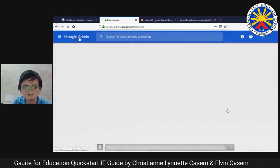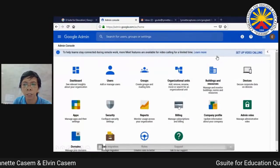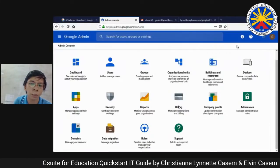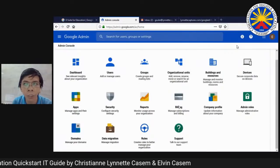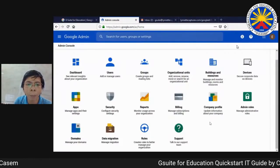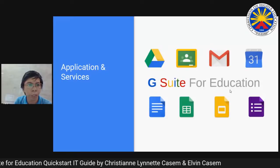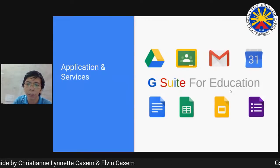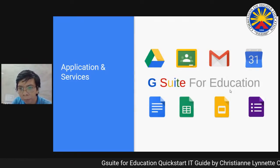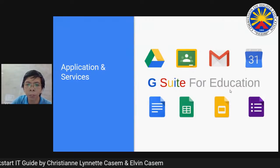Okay, you can also create groups. You can also create organizational units. Okay? So, pwede rin kayong mag-restrict ng mga application na pwedeng i-access ng student. Let's say, for example, magbibigay kayo ng account sa students, pwede nyong restrict kung ano lang yung dapat nilang ma-access. Okay. So, application and services. So, ito nga yung diniscuss kanina. We have Google Drive, Classroom, Gmail, Calendar, Google Docs, Sheets, Slides, Forms, and many more.